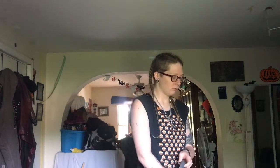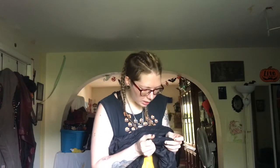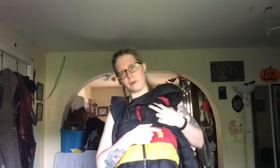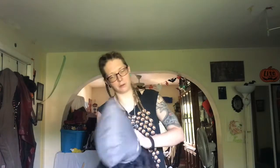Like years ago. This is my puffy jacket. This is a 700 fill down jacket. Has pockets. Everyone thought that it was like a German jacket, but it's actually a Gryffindor jacket. This is a Harry Potter puppy coat. I don't know if you can see the... Yeah, Harry Potter puppy coat. I didn't see any reason to buy a new puppy coat if I already had one.